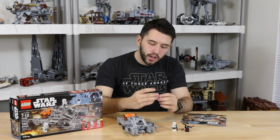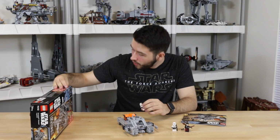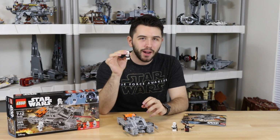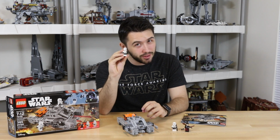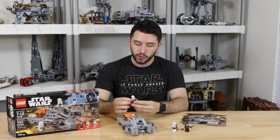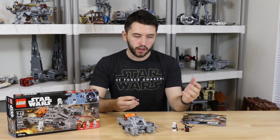And then of course the Hover Tank troopers, the Imperial Hover Tank pilots, excuse me, not troopers, they're pilots. They don't really look like pilots to me. They look more like specialized stormtroopers. That's what I would use them for. So I love the way these look. Giant fan of the helmet. It looks super cool. They're kind of doing like what they did in Clone Wars.